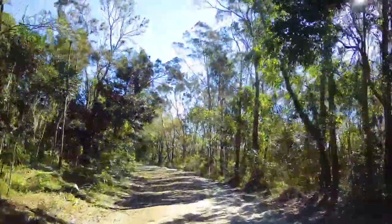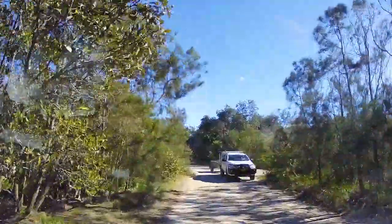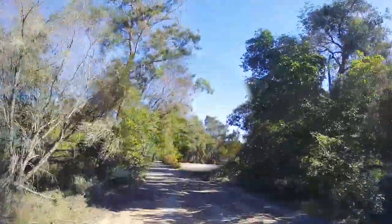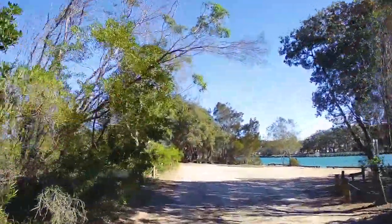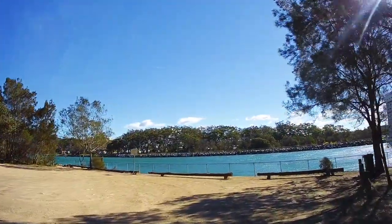We're heading up to the end of this and going to have a park, climb out of the car, and have a look at another favourite spot of mine. Really good for swimming with young kids and so on, called Googlies or Goggles or whatever you want to call it, lagoon.